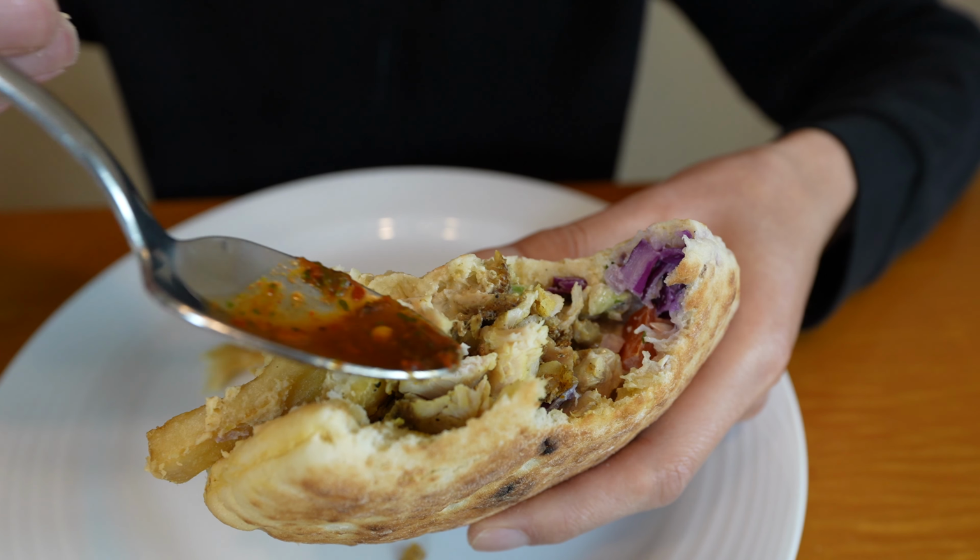Wow, I love that red sauce. That is definitely the way to go. It is not overly spicy, but it has a really earthy and sort of roasted chili flavor, and I taste a lot of garlic in there. That is pure heaven. It definitely elevates this chicken shawarma and gives it the extra flavor and kick it needs. Now I'm going to be moving on to their Kebab Machara.